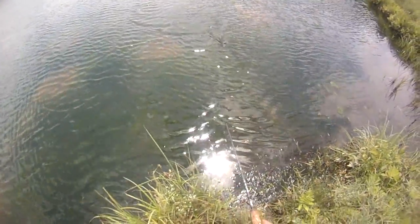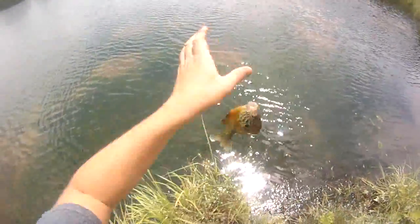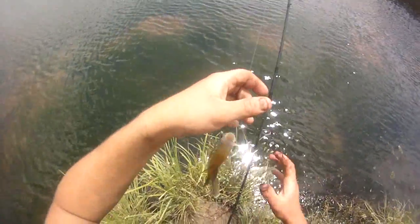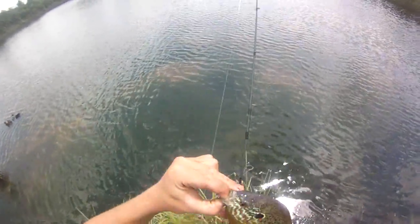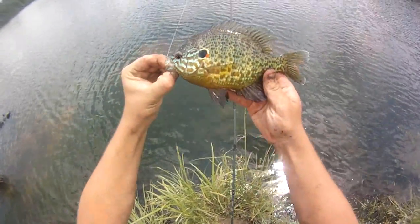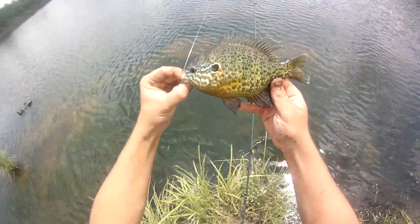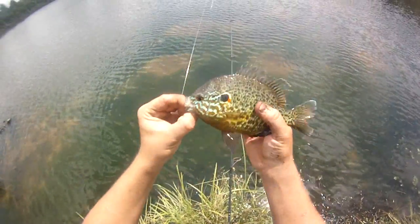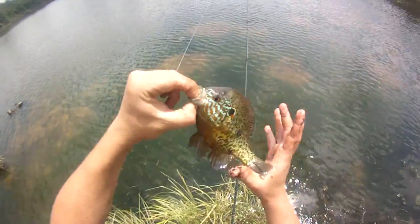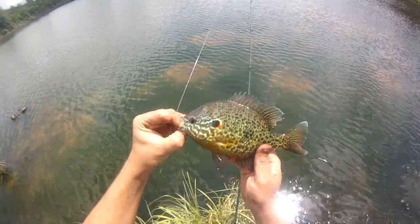It's definitely been a slower day so far. Pretty sure the spawn's waning off. These are probably some of the last fish they're pushing in the spawn. This group here, it's a nice solid pumpkin seed. Decently long, probably 8.5, but real thick. Usually when they get longer, like 9 inches or better, they get super round and just super thick. Fill out way better than a bluegill.